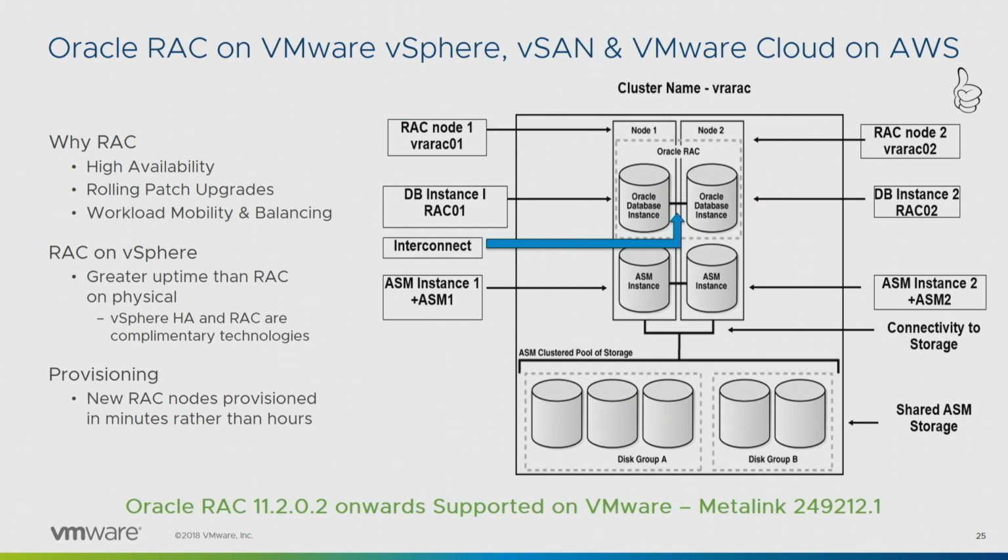See, the other question customers usually ask us is, Oracle RAC, is it supported on VMware? Absolutely, right? 249212.1. Wake me up in the middle of the night and ask me the MOS note and I'll tell you 249212.1, right? Oracle RAC 11.2.0.2 is supported since November 8, 2010. Yes, RAC is supported. Single instance databases are supported on VMware.